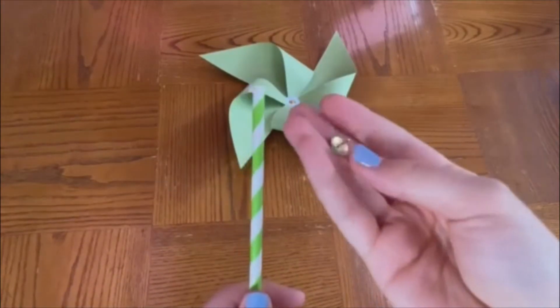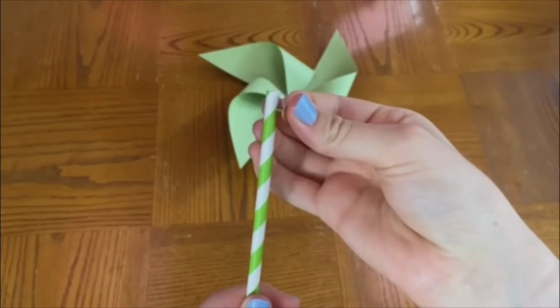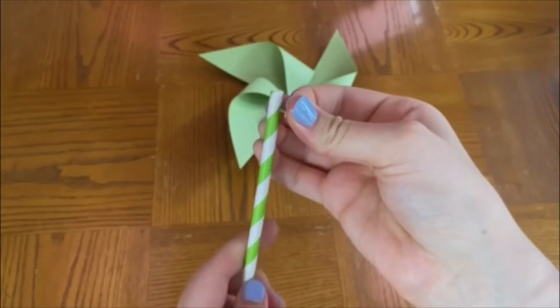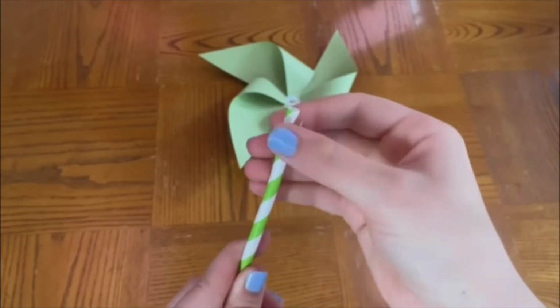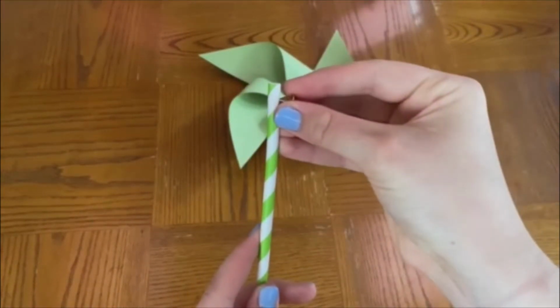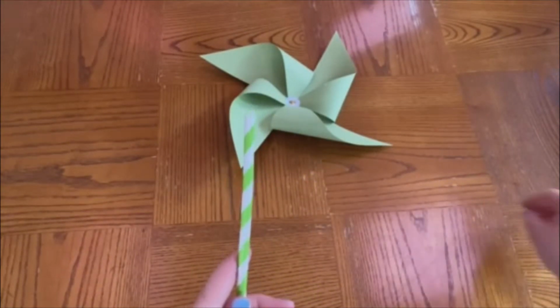For this next part, you'll need a separate push pin and a paper straw or a wooden dowel. We're going to make a hole in our paper straw so that our pinwheel can be attached. For demonstration purposes, I've shown this close to the camera, but it's much easier and safer to do flat on a table, which is what I'd recommend. Once you've made the hole, remove the push pin so that it's ready to attach your pinwheel.